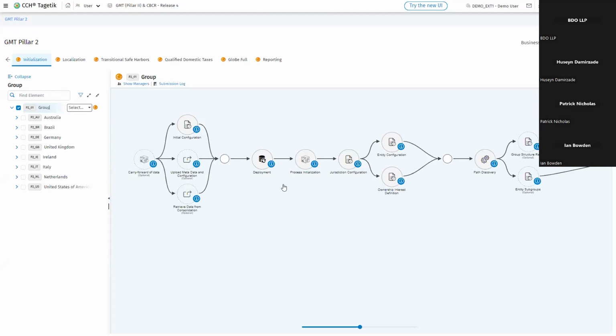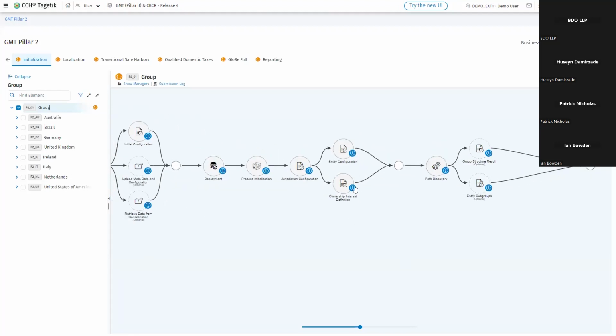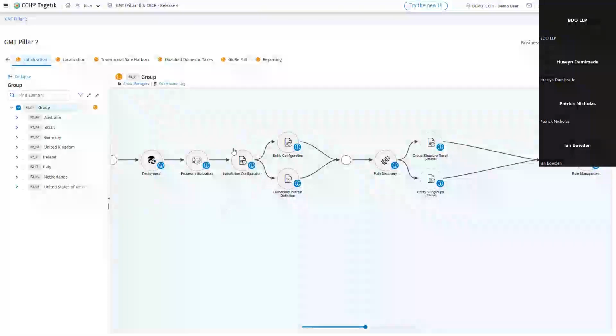But because this is a one-off activity, because we start the work at the highest level, all the tasks should be run at the highest level, and we basically provide the overview of the information that has been uploaded to the system via this standard report. So then, once the group tax manager uploads the information and deploys, these 3 out-of-box reports provide a view of the information that has been uploaded.